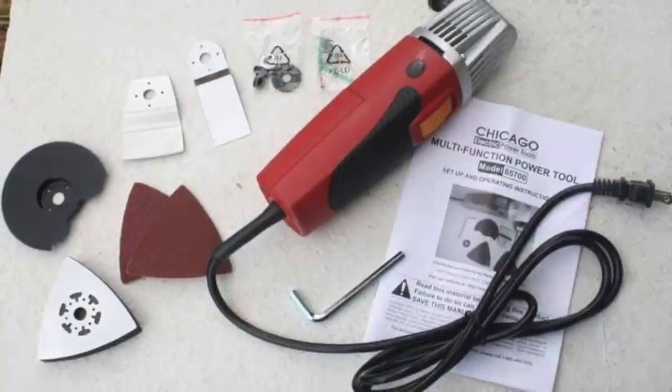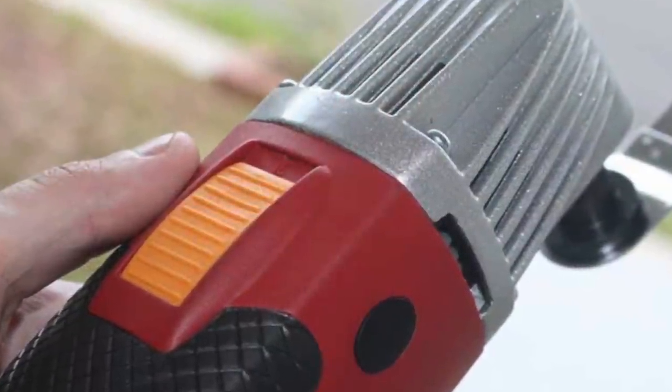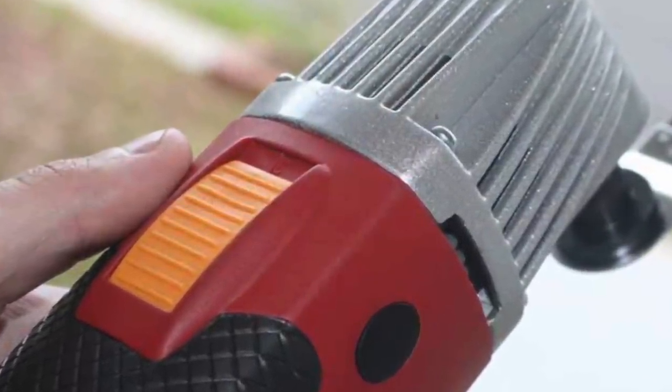I remember that one, and it was like somebody just slapped a motor on with a thing, and you turned it on, and it sounded like a vacuum cleaner and vibrated like a monster. It vibrated in your hand so bad. It'd vibrate your teeth out.